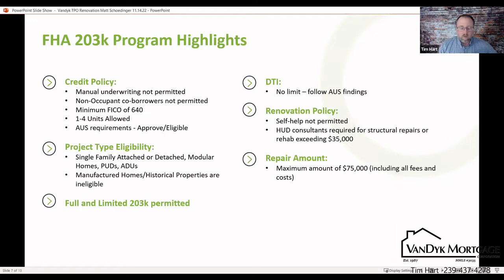And I also put a note in the chat, just a reminder, FHA loan limits, we go with the FHA loan limit and it's per your county. So every county is different. So make sure you check that out as well. Absolutely. Great call out. Thanks, Tim.